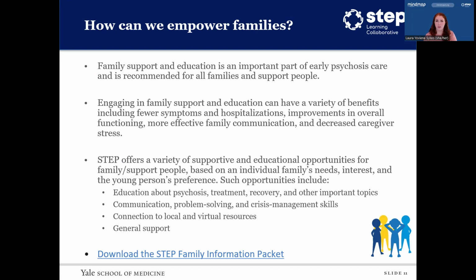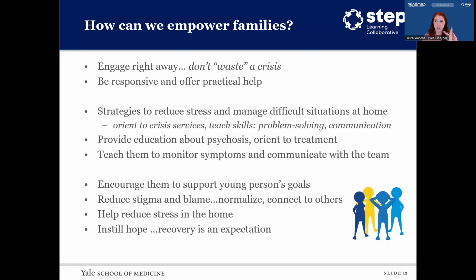So there's a variety of ways to offer supportive and educational opportunities for families. I think at minimum, you should offer some type of education about psychosis, the treatment, and recovery. So factual information about what psychosis is and make sure that's available to folks. Other key aspects might be teaching communication skills to keep that emotional climate cool in the family, problem solving, and I think, of course, crisis management skills, empowering families to know, okay, what do I do if there's a return of symptoms or a situation that feels unsafe? How do I engage and help? And then, just as I mentioned, connecting the family to local and virtual resources, whether that's family support groups or different things that exist in the community, can certainly be very beneficial. So just another slide on families.